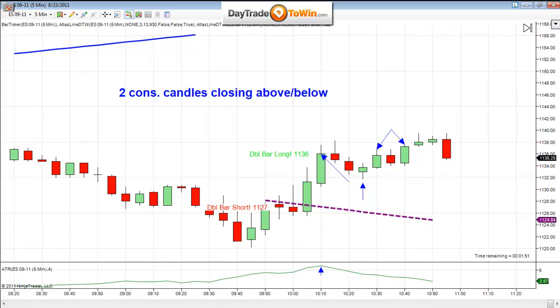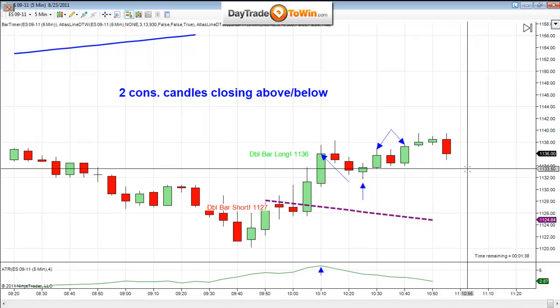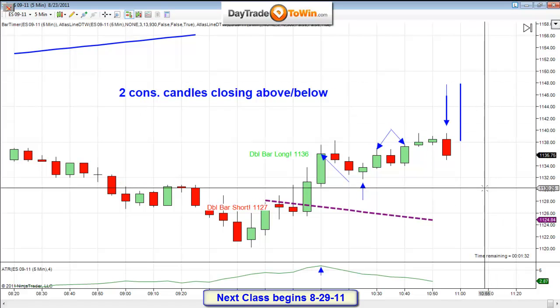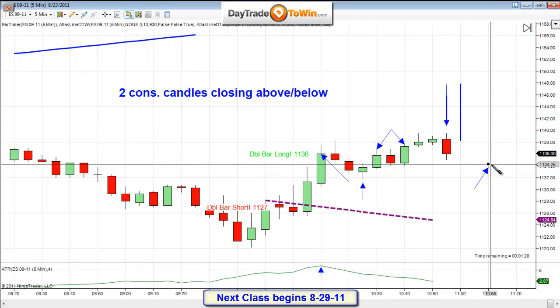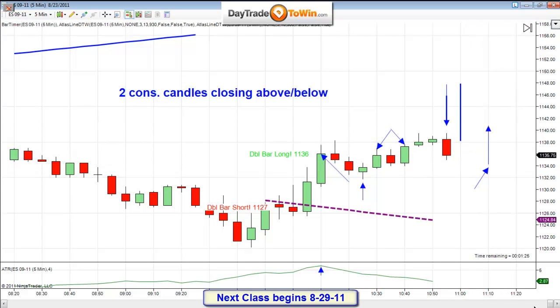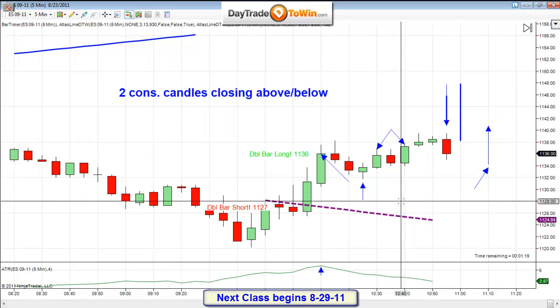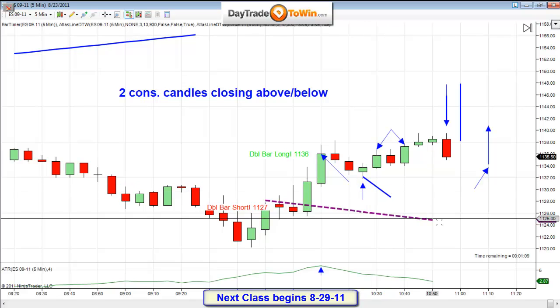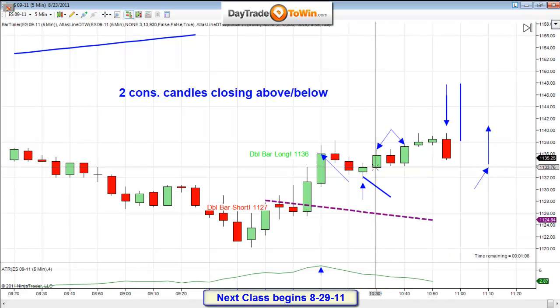Joey, if we're looking for a pullback trade at this point, where would price need to close above, giving us at least 2 red candles followed by a green? Would we look at 1136 on the first pullback after the cross above the Atlas line? Okay, so we need two red candles, right? The first green candle that closes back up, that's my entry long. It has to be higher than my previous pullback. And if my previous pullback was this guy right here, then it has to be higher than 1133.75.